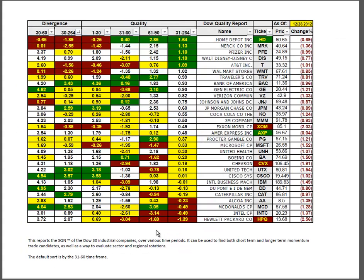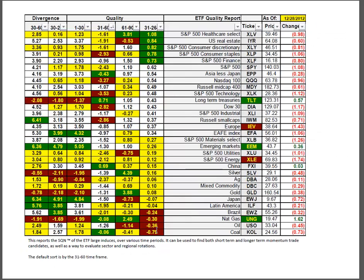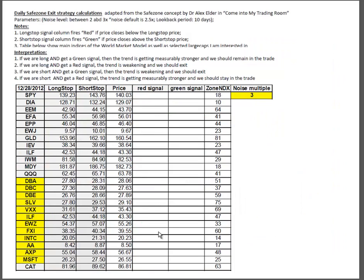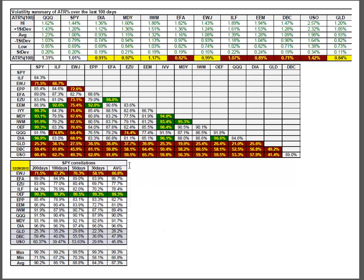All right, so that's everything I wanted to look at from the daily report. I'll leave these other charts here just for your reference and follow-up. So keep your powder dry and risk measured.